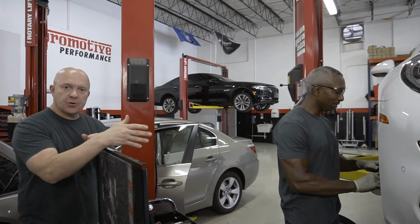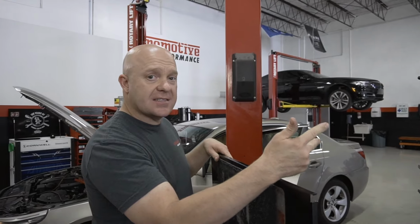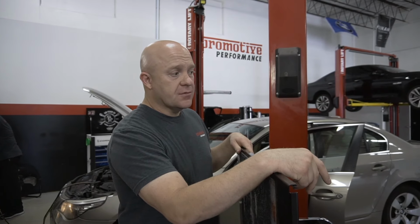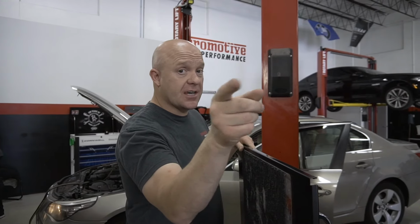Front brakes. We're doing a complete front and rear brakes on this vehicle. Rotors, pads, sensors, with OEM original parts from Porsche. So this requires a certified tech to do this job for your safety.